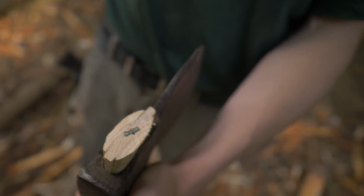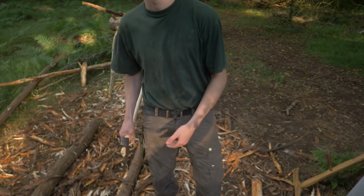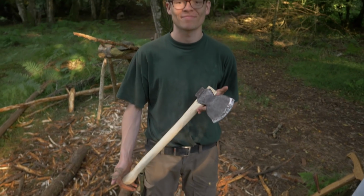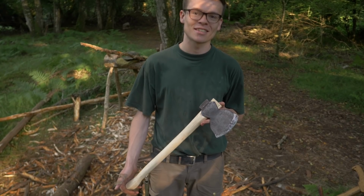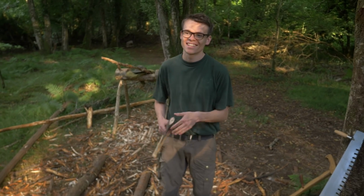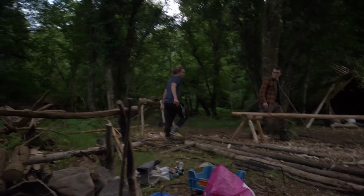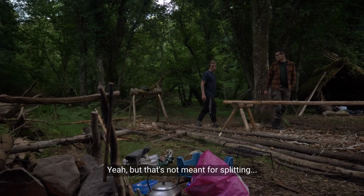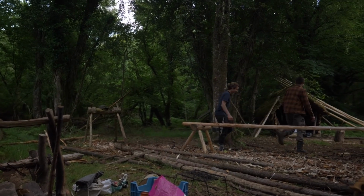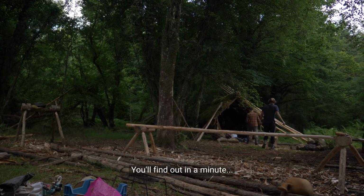Folks! First ever carving job of this rookie. I think you may be proud of yourself. I hope so. Maybe you should try it out on first splitting job. A random scheme. Yeah, but that's not for splitting plywood. Okay. What is he doing here? You'll find out in a minute.